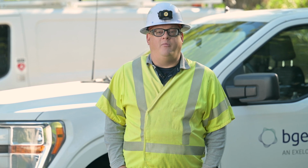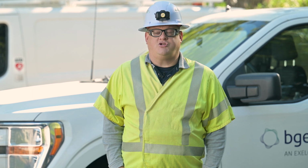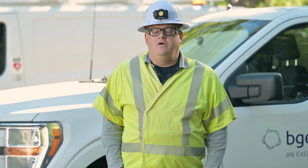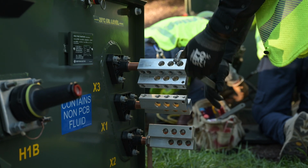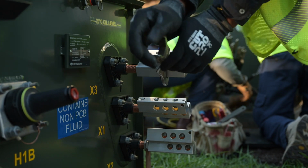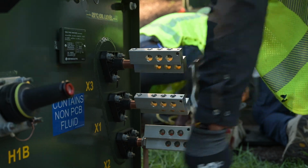It may not be now, but we always look ahead to make sure we're being proactive in our work, making sure that we have equipment on the system that is safe for our customers, it's safe for our employees as well, that they're in good working order and that they're in good physical shape.